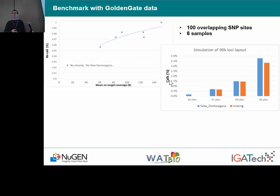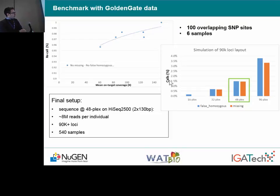So we did some simulation with this data to project the probability of having missing data or false homozygous calling given several sequencing layouts for the big project for the 90,000 SNP panel. And given our simulation, we decided to stick with the 48-plex sequencing on HiSeq 2500 lanes. And we went ahead sequencing the full set of genotypes, 540 samples with a kit of 90,000 loci, and the target was to sequence some 8 million reads per sample.